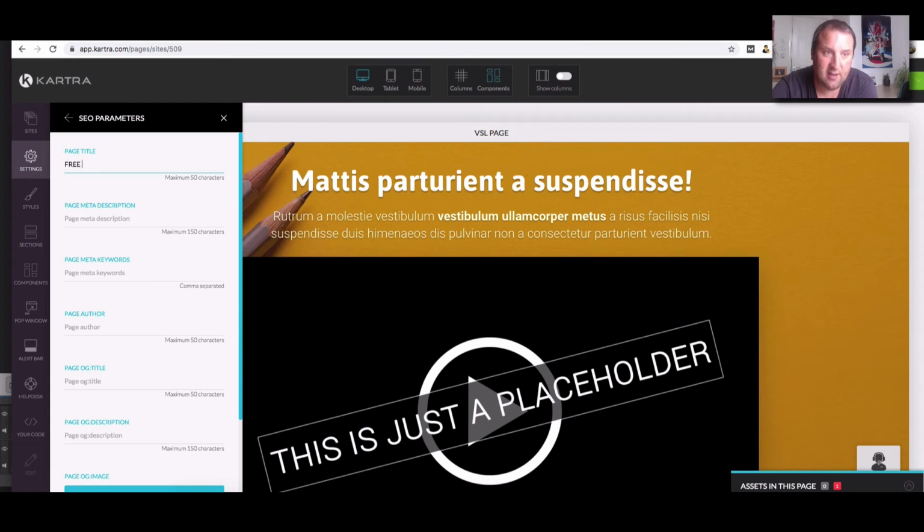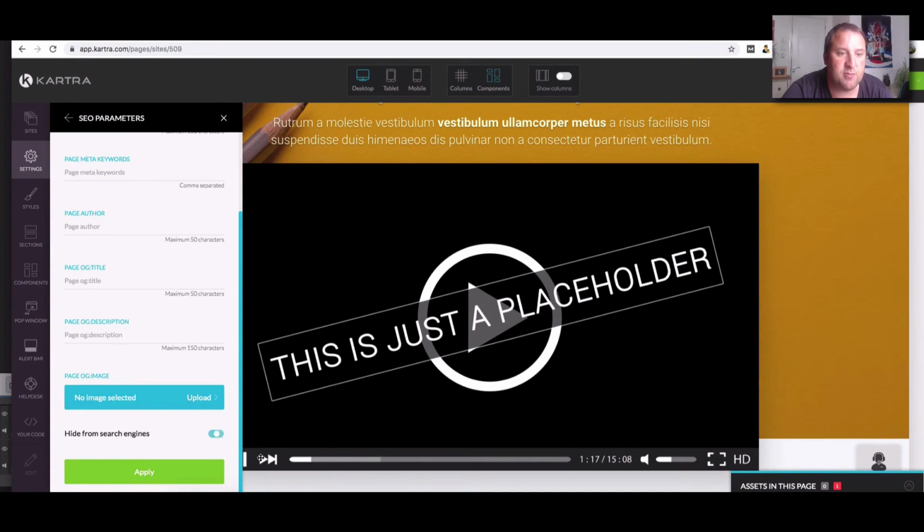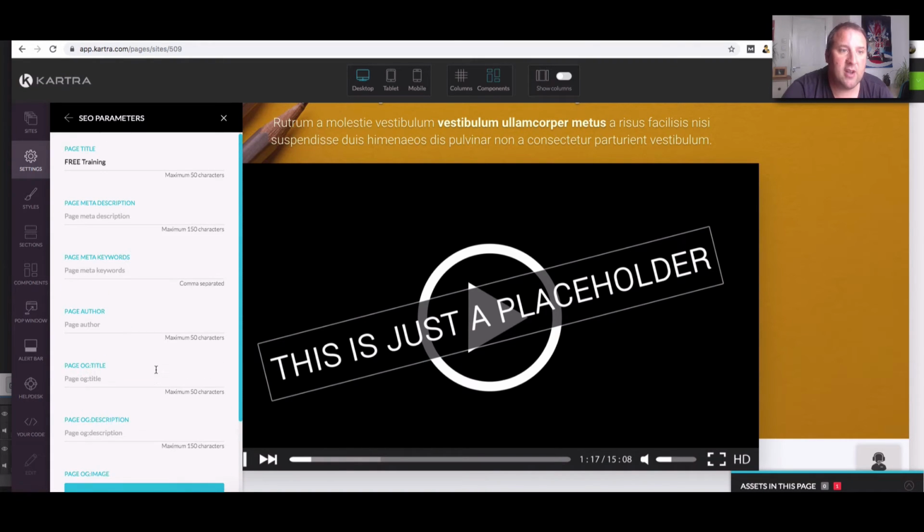So I'm going to put in here free training. Now in the meta description, if you want to make the page title a bit longer and you want it to be ranked on search engines, you would put something more up the top here, and you would put something in the meta. The first line is what appears in Google, and then the metadata is the next bits that you read underneath it when you see a link in Google. I leave all that because we want to hide this from search engines, because this is in the middle of our funnel.